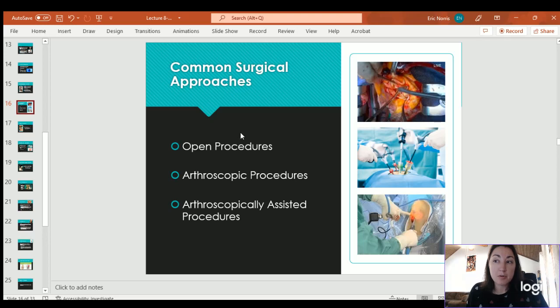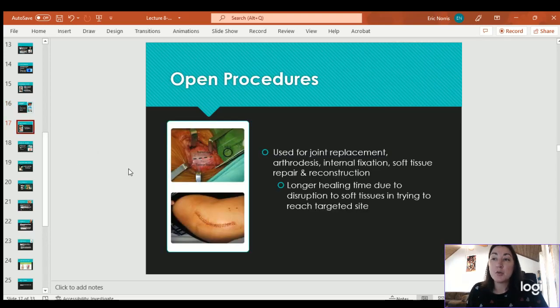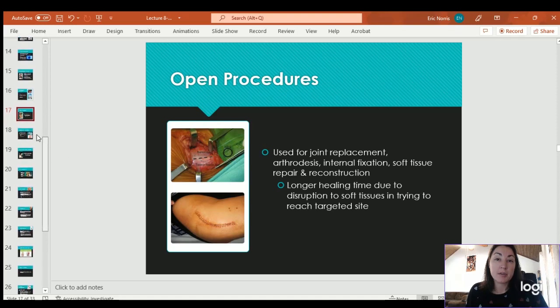Some of our surgical approaches that we're going to go over: an open procedure, an arthroscopic, and an arthroscopically assisted or semi-open. With the open procedure, they make a large cut. They open the whole area up, see everything they need to work on, put their tools in there, and then close the area back up. Sometimes this can be used for a joint replacement, arthrodesis, internal fixation, soft tissue repair, and reconstruction. These take longer to heal. It's a very big incision, a lot of tissue damage, so it's longer to heal, but it's easier for the surgeon to see what they're working with.